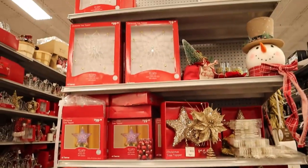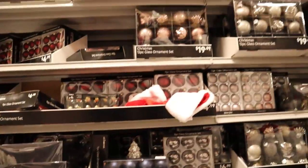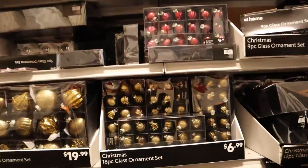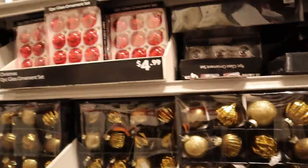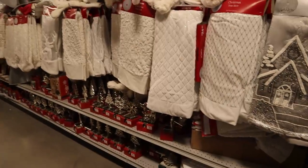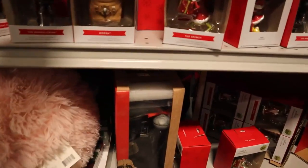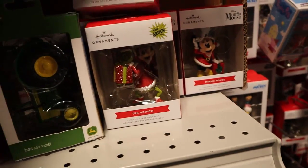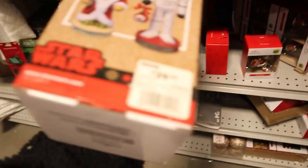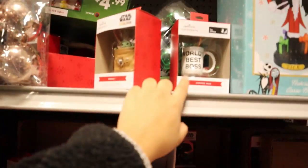Listen, they got decor everywhere. Just a bunch of ornaments and hooks, all kinds of hooks. A bunch of ornaments from little to regular to big. These are cute. I got a cute deal at Hobby Lobby. The Grinch. Oh, this is where I found him, right here. Oh, Minnie. Minnie looks cute. $40. Oh my goodness, look at the collection. That's funny. World's Best Boss.